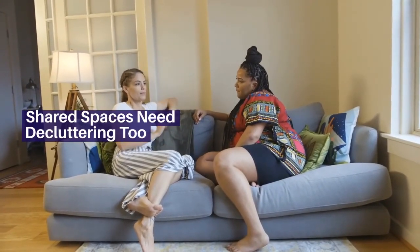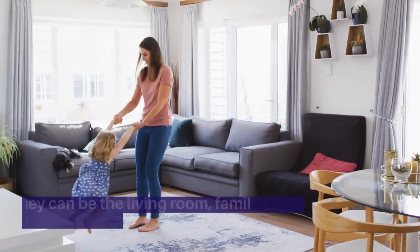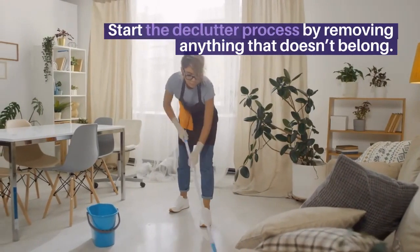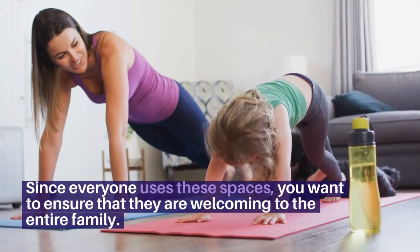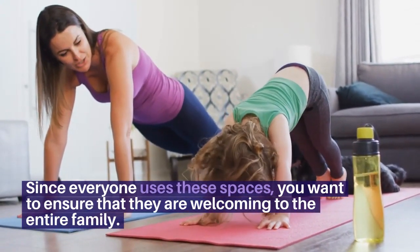Shared spaces need decluttering too. Shared spaces are those areas that everyone uses, like living rooms, family rooms, sunrooms, or basements. Start the decluttering process by removing anything that doesn't belong. Then take action to make the space feel cozy. Since everyone uses these spaces, you want to ensure that they are welcoming to the entire family.